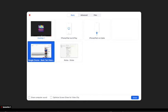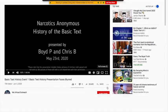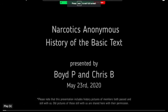Really important. This is a video with audio and visual content, so I need to make sure the share computer sound option is clicked, as well as the optimize screen share for video clip is also clicked and blue. When those two things are done and I've bordered everything, I can actually share screen. Okay, it's important that you go down and you make it your whole screen, and then you can play.